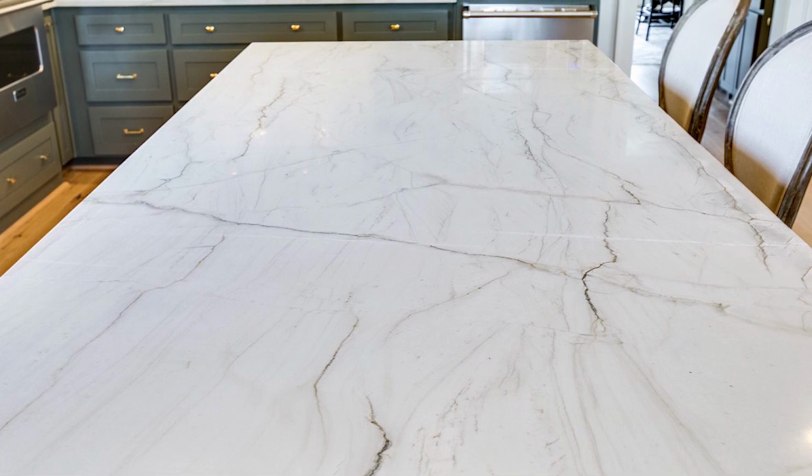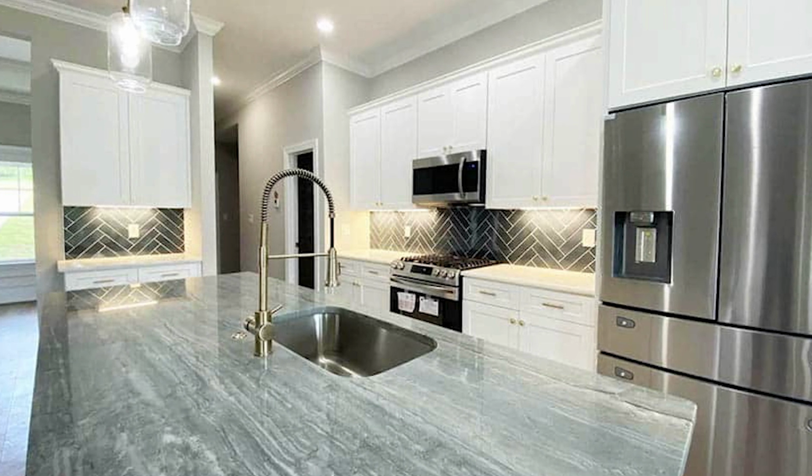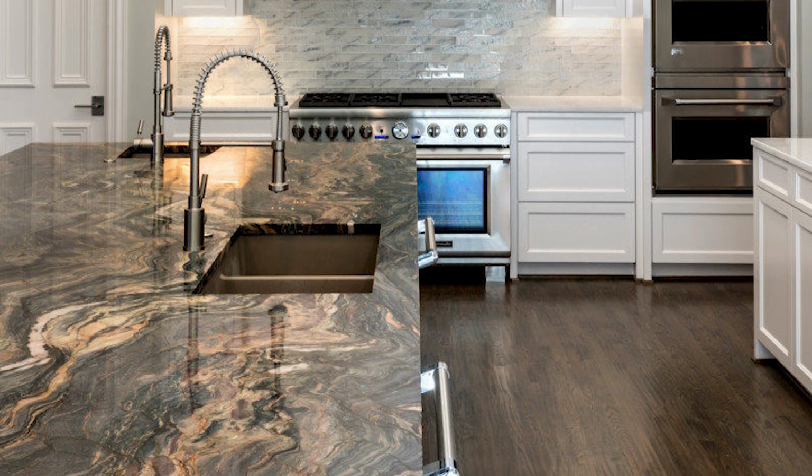The downsides of quartzite, however, are it does scratch easily. It's also, like I said, porous, so just like granite, it can absorb oils, juices, wine, so you want to be careful of that. And then of the 3, quartzite is probably the most expensive of all of them. So you really have to consider your budget and your lifestyle.